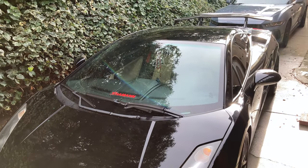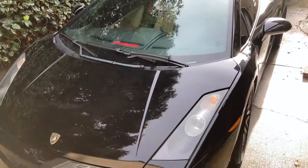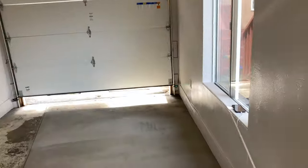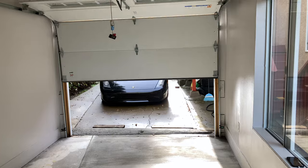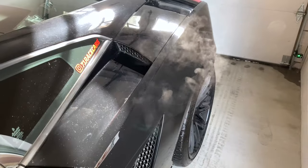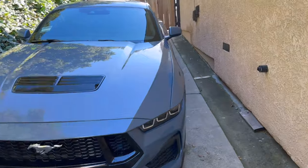Car is finally clean. There is some dust already landing on the car from the trees, so I'm gonna quickly take it inside and then put the car cover on a little later. And with that, the mission is officially complete. And ignore that. Obviously the Lambo's inside now.